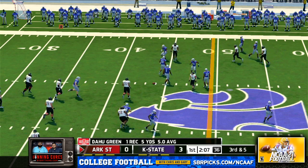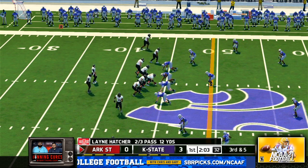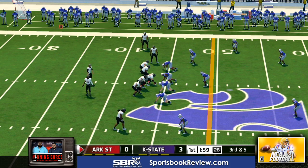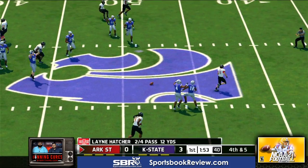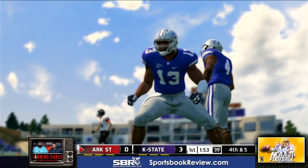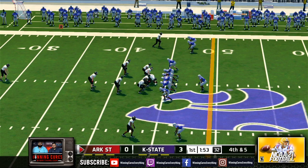And a quick throw. Throws out and through his hands. Bowling was the intended target on the play. And they're going to have to bring on the punt team. Yeah, they just couldn't connect on a pass there. That was a very good stand by this defense.